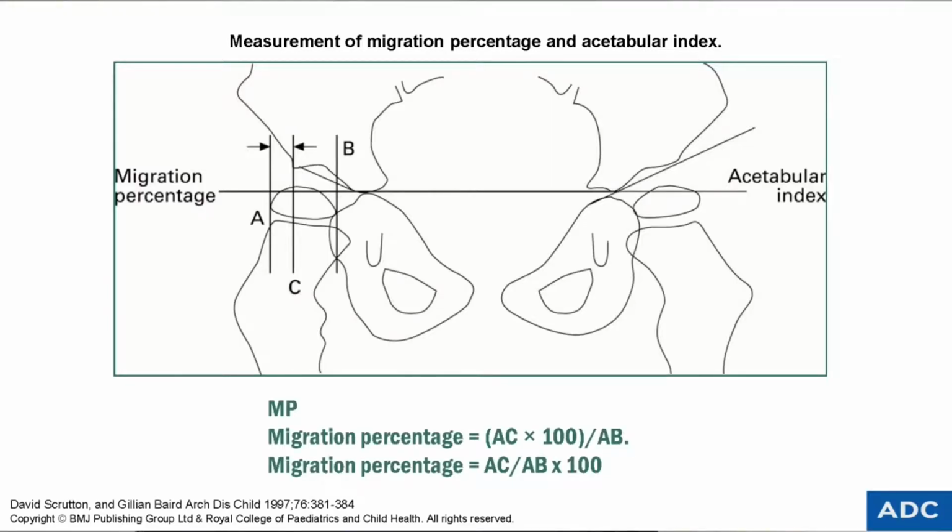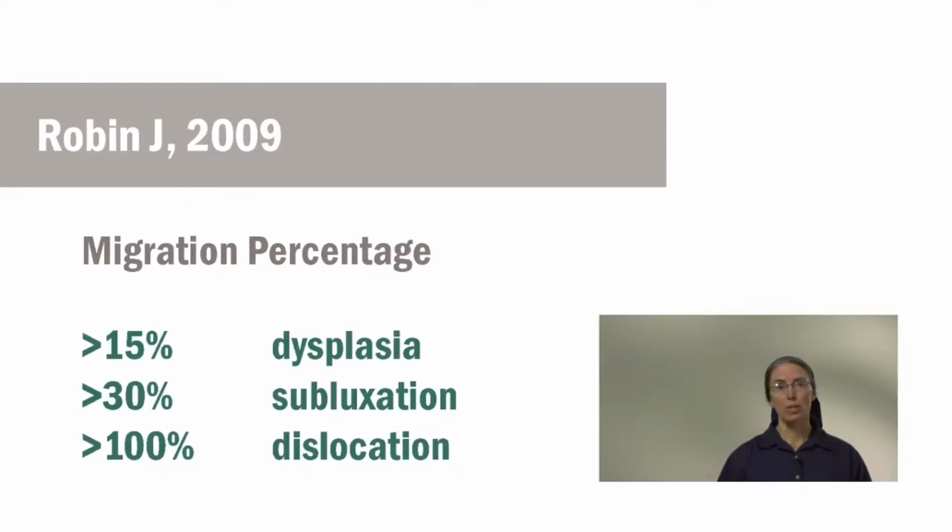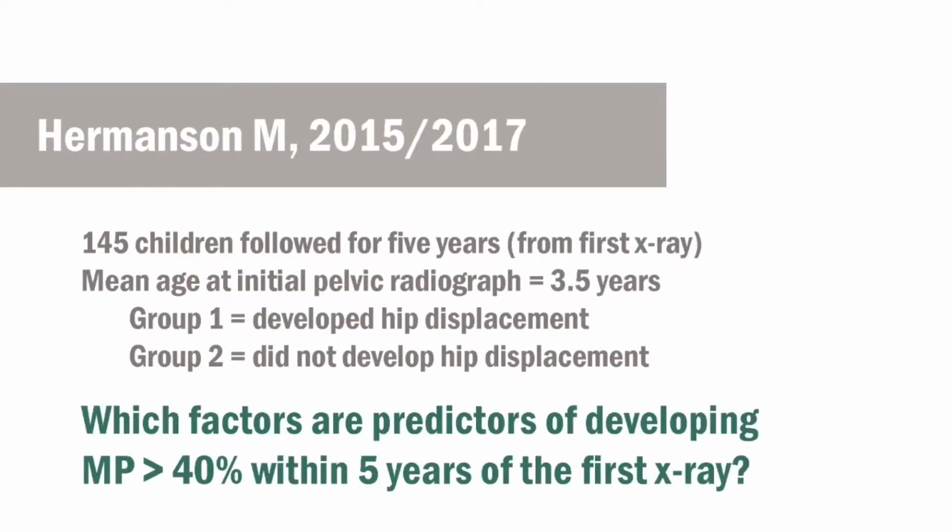When we talk about migration percentage, we're talking about the displacement of the head of the femur relative to the acetabulum. So the higher the portion of the head of the femur beyond the acetabulum, the greater the migration percentage, until you have 100% when it's completely dislocated. In 2009, Robin gave a classification where he put together his view that beyond 30% would be considered subluxed. Of course, every researcher will define the migration percentage as a way of showing that displacement. And this study was looking at children to find what are the factors that would predict developing that migration percentage within 5 years of that first X-ray.